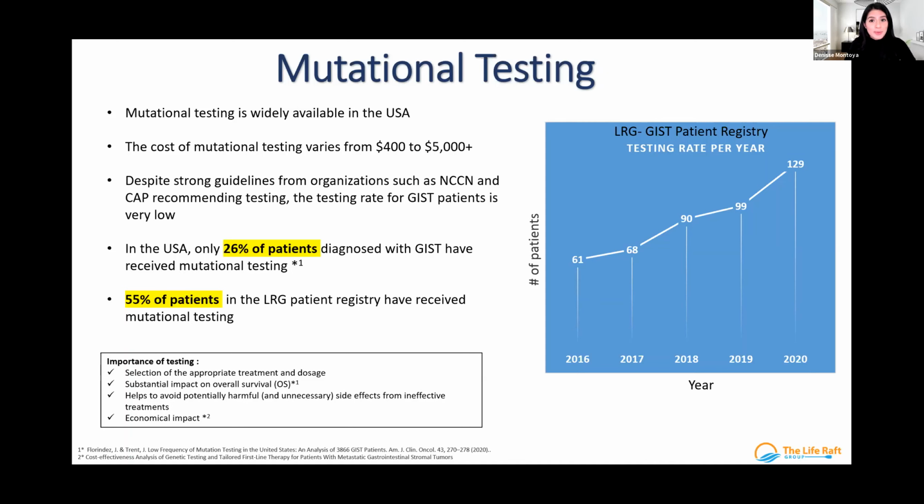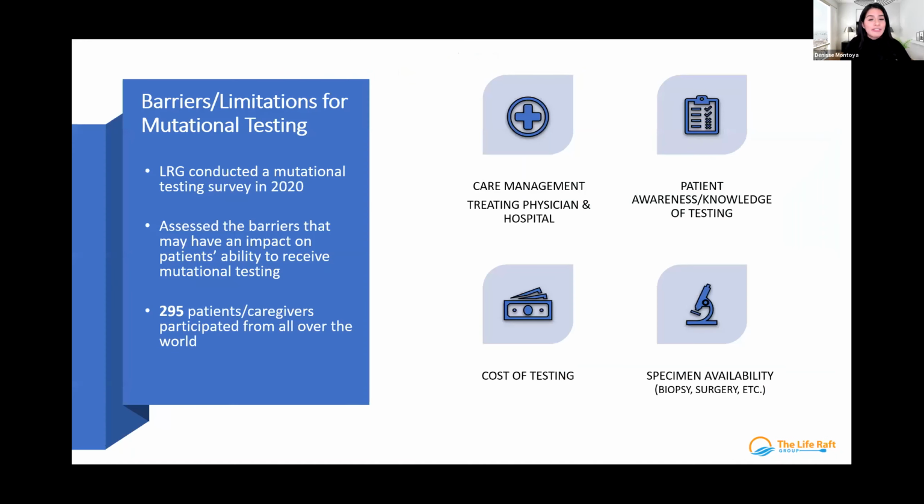So one of the questions prior to this presentation was the barriers and limitations, given that, as we mentioned, testing is widely available in the US. Why are patients not getting mutational testing? This was a question that the LifeRef Group wanted to address. So last year, despite all the challenges that 2020 had, we conducted a mutational testing survey where we assessed the barriers that may have an impact on patients' ability to receive mutational testing. We had 295 patients and caregivers from all over the world participate in this survey, and we were able to analyze the different impacts.